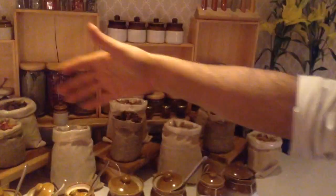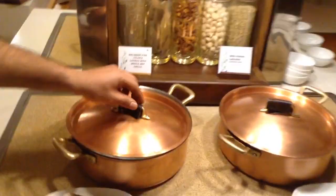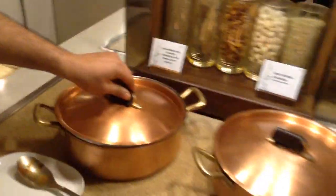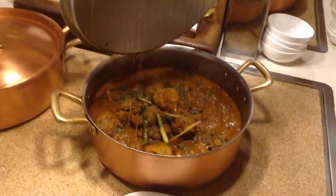Mango pickles, some chutneys, everything. Some Indian spices are here. Beautiful. There's so much. Yeah. This is fish from the South Indian dishes. Okay, great. Desi cooker chicken. Beautiful. This is total cold cut. Cold cuts. Beautiful.